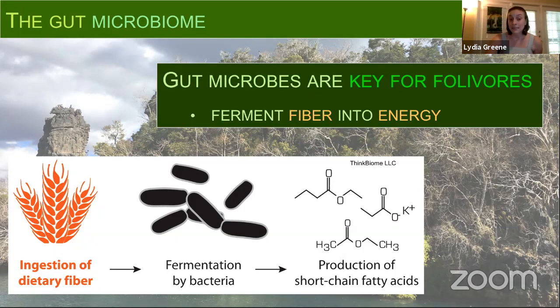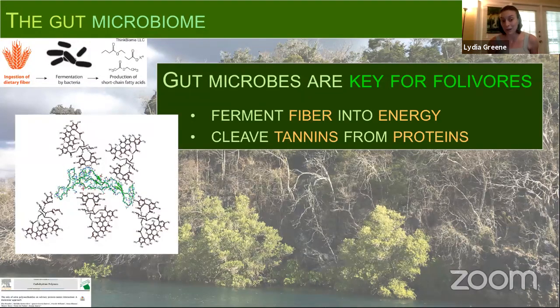The second thing that these bacteria can do is solve the tannin problem for us. So remember we talked about how these tannins are bound to proteins in leaves and make it really hard for us to get at those proteins and that nitrogen. And so here what I'm showing you is that problem. We've got in green the actual protein that we want, and all of the little other compounds that are stuck to it, all of those brownish, reddish, blackish compounds, those are the tannins. And you can see this protein is just surrounded by these tannins. It's really, really challenging to get at. And again, we don't have the enzymes necessarily to get rid of them, but bacteria do. Bacteria are excellent at getting rid of these tannins and making that protein bioavailable, both to the microbe, but also to us, the host.